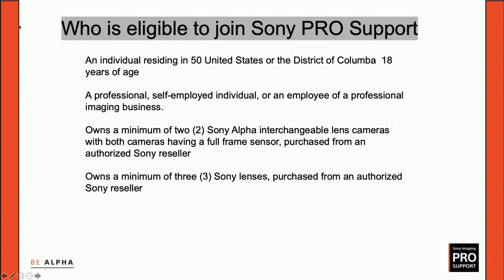Okay, let's look at eligibility. So who is eligible to join Pro Support? Any individual in the United States or the District of Columbia, and you must be 18 years of age. You need to be a professional or self-employed individual or an employee of a professional imaging business. Sony tries to keep it to the professional photographers. However, if you consider yourself a semi-professional, but you don't have a business, I would encourage you to apply because Sony does make exceptions.